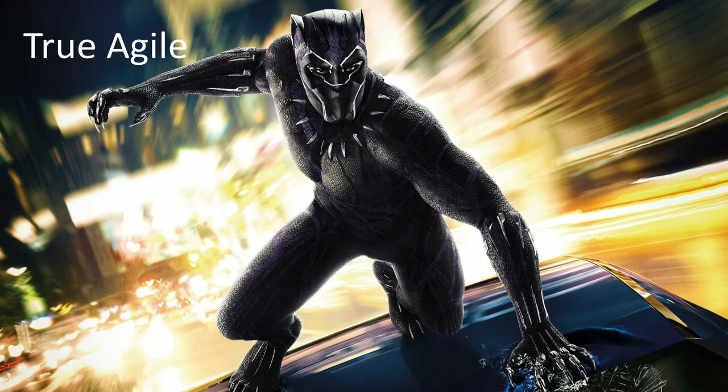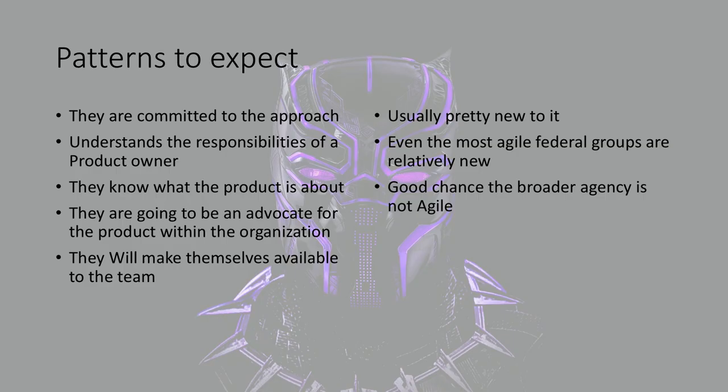All right, finally, your true Agile client, right? So, what pattern to expect? The good news is that they're committed to this approach. They understand the responsibilities of a product owner. They know what it means to own a product. They know what this product's about, typically. They might even already know who the users are. So you're not trying to figure out who we need to speak to here. They know who these people are and they can connect you to them.